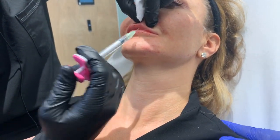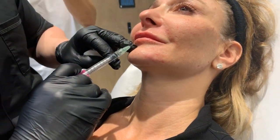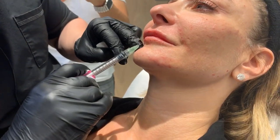And what is this filler? This is Volbella. It's really soft and subtle.